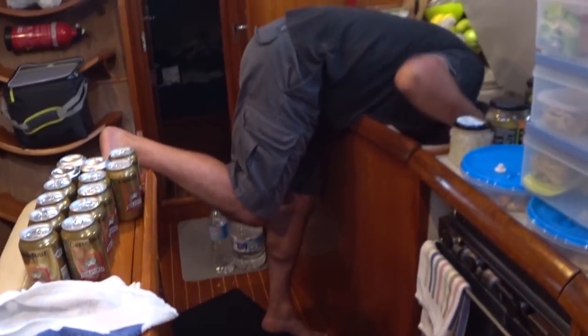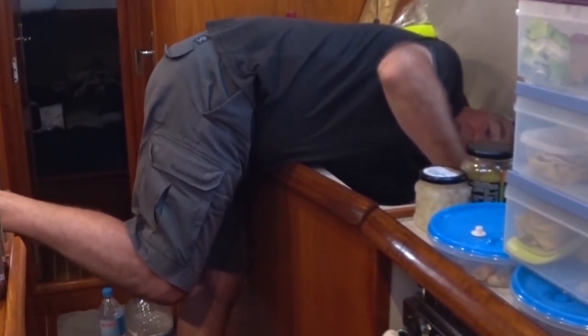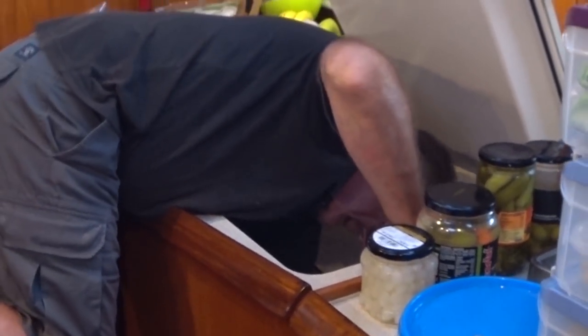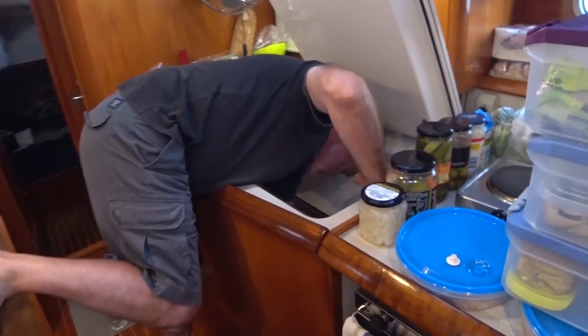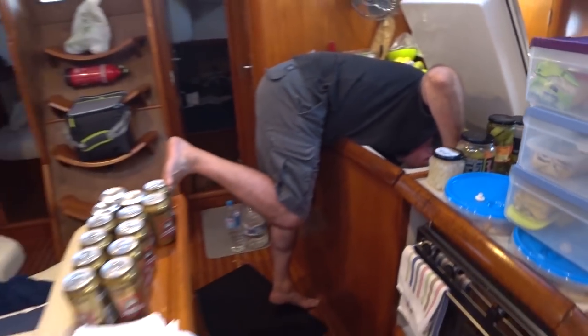It's almost like a ballet movement there, Baz. What do you call that? This is the Baz ballet move. Right. It's a specialist move. It takes years of training. Yeah, I can tell.